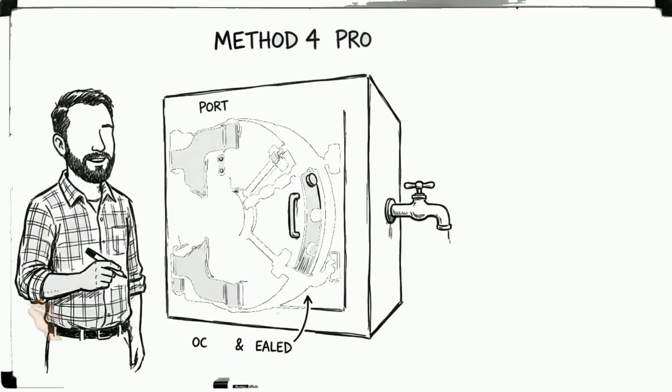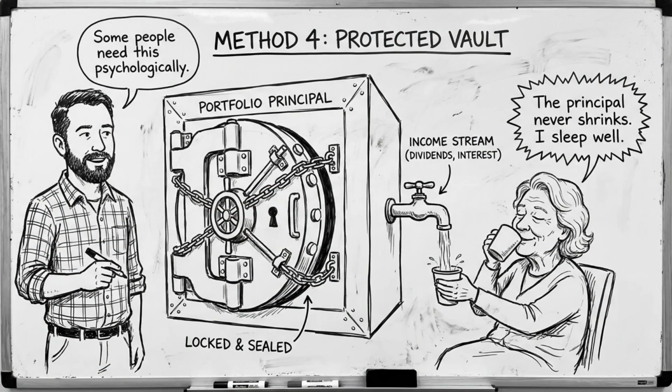Method 4. Dynamic income linked to total return. Spend only the investment income the portfolio generates, dividends, interest, and distributions. Do not touch principal. This is conservative and may limit spending significantly in low-yield environments, but it protects the portfolio base completely and is psychologically satisfying for those who find spending principal uncomfortable.